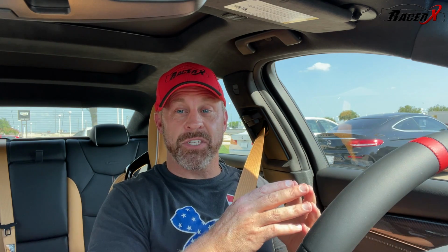It's impressive. So I'm actually back at the dealership. Huge shout out to the guys here at Lone Star Cadillac for letting me borrow this beautiful CT5 V Blackwing. I really did enjoy driving this car. So my final thoughts really are this.